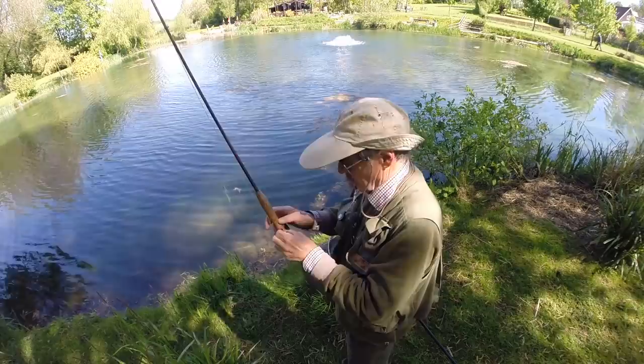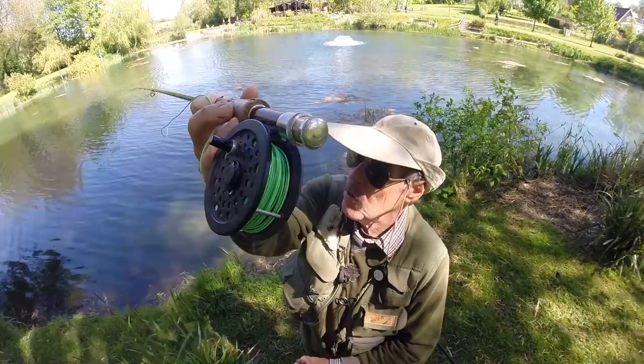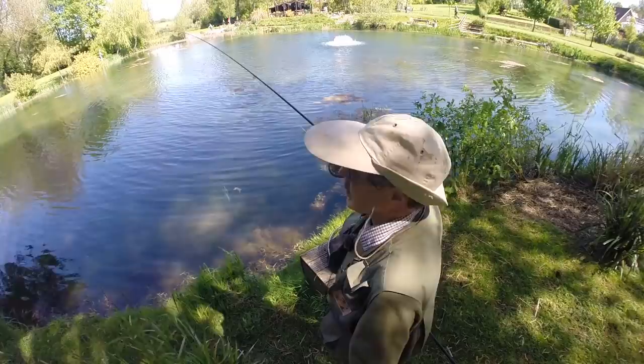So first things first, I've got a 9 foot lead of about, I think it's 6 pounds, just over the length of the rod. That's all I have. The rest of this is just regular fly line. You can use what you want. People say, what rod, what reel? I don't even know. I can't even read it, but on average I'd say 6 or 7 weight. So I'm just going to blip the fly in.